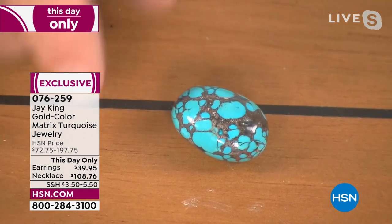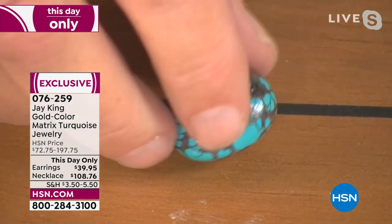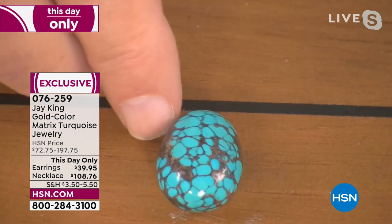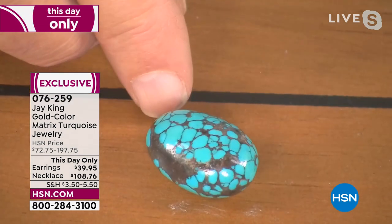And you can see right here, it's this amazing, almost like a spider web type look to it. And you can see it'll change the different matrices that go in this. Isn't that cool? And that's what this material is known for.